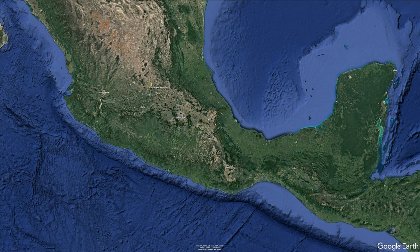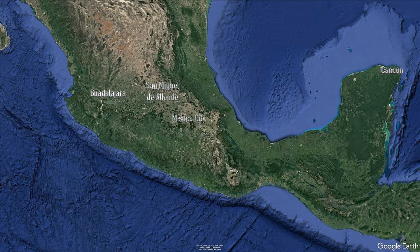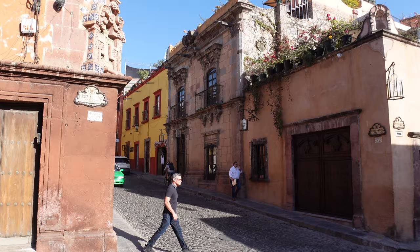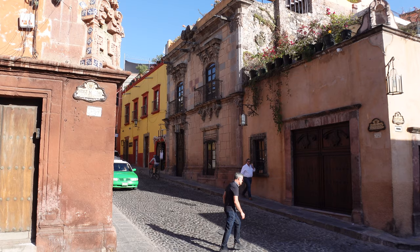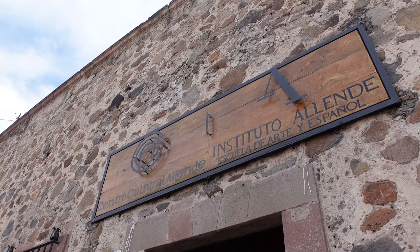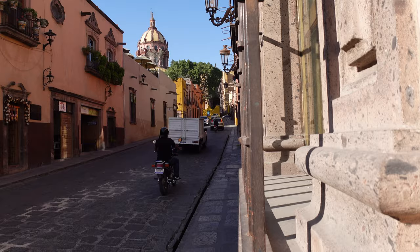Nestled in the central highlands of Mexico, the picturesque San Miguel de Allende is renowned for its colonial charm, colorful cobblestone streets, and well-preserved Spanish architecture. This UNESCO World Heritage site is a hub for art, attracting creatives from all around the globe with its numerous galleries, art schools, and cultural festivals. But if you're looking for authenticity, it may not be for you.